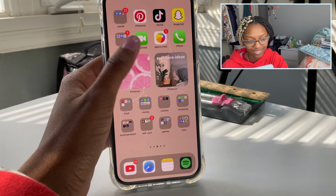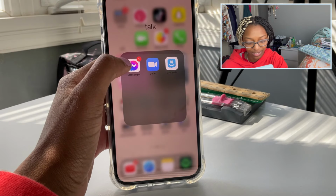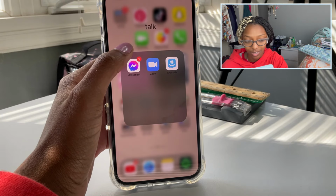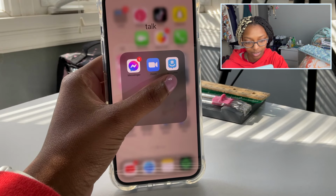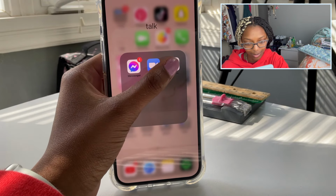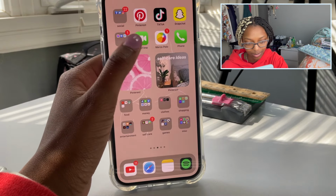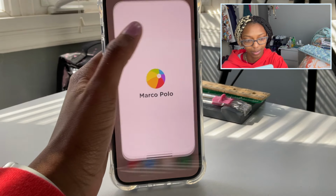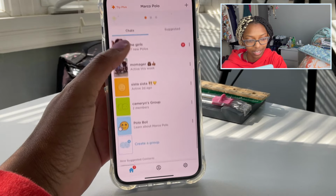But the next little section is talk. So in here I have Messenger, which is attached to Facebook. Then we have Zoom, and then we have GroupMe, which I only have because my family on my dad's side has a group chat, and that's where we all talk. Then we have FaceTime, Marco Polo, which is basically this thing I'm gonna show y'all.